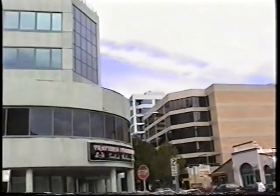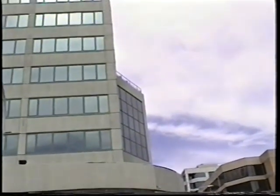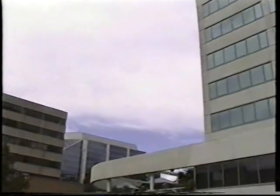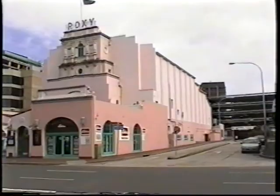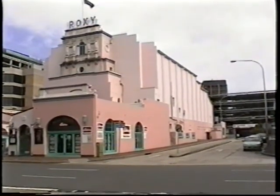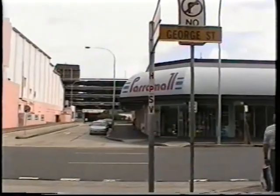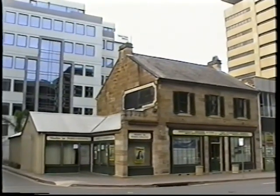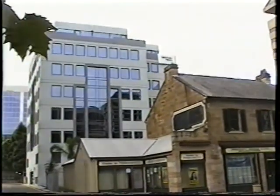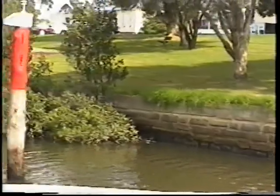Pretty much a city of high-rise skyscrapers. The odd old one still remaining hasn't been knocked down yet. It's an exercise in contrast, the old and the new. You can see these all being put in by concrete grinder.